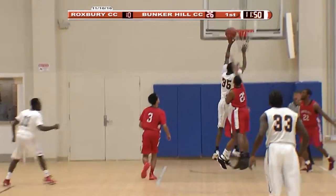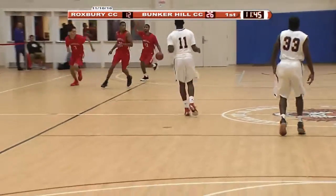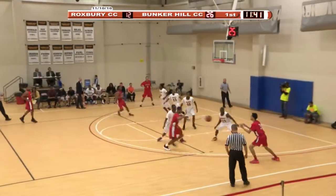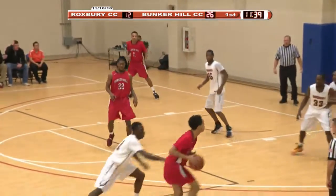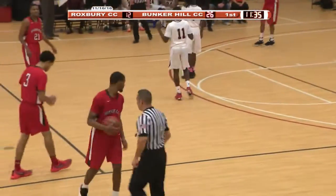Cherry unable to hit the free throw. Barry there for the putback. Right. That cuts the lead down to 14. Yeah, back-to-back hoops by RCC. They got to do it on this end. Defensive end has been where they've been really getting stung. Gonna be a trip.